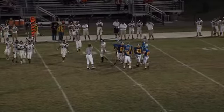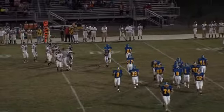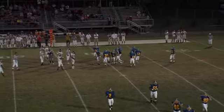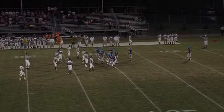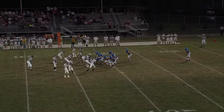Good job by Travis there to evade that initial rush. But Liberty defensive linemen were in place. Because had he gotten through that seam, he would have had a lot of daylight, as they looked like 3 guys on a blitz. Yeah, and again, that's what Liberty has settled into as a game plan for this play. They're going to apply pressure with the linebackers and mirror with the defensive linemen.